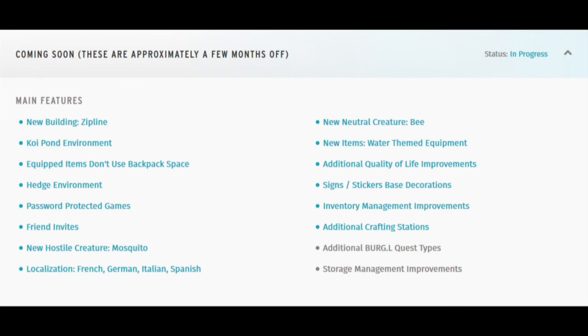So check them out. Equipped items don't use backpack space. Thank you. Thank you. What more can I say? Everyone's wanted it. Everyone's been requesting it. It would be a huge quality of life improvement to have the extra storage space in my backpack when I am out adventuring. It's bad enough that we're smaller than a ladybug, barely bigger than a worker ant.